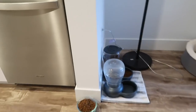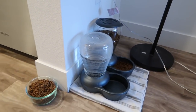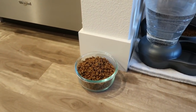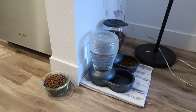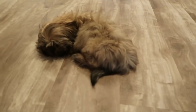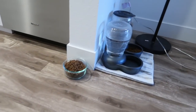Right here is Callie's area. She will not eat kibble out of there. The big nice dispenser that we bought her, she only eats it out of this bowl right here. She finally started eating again because she was so sick. So now she's eating all the time. She's honestly gaining weight. She's a little chunk and I love her so much. The vet said she's supposed to sleep like 20 hours a day. So I feel like I'm an annoying mom right now.